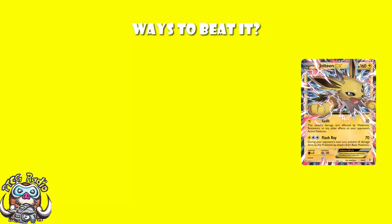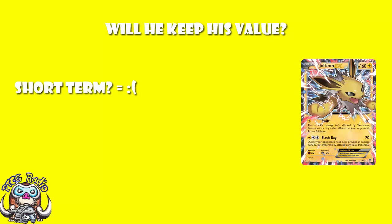So going back to, I suppose, the initial question here, or a derivative thereof: is Jolteon going to keep its value? Should you invest? And I'm going to use another business thing here, because in business it's very useful to look at a long-term, short-term position. And in the short term, will Jolteon keep its value? I would say no, for two reasons.